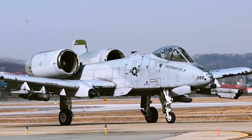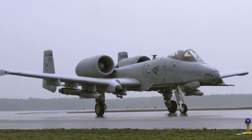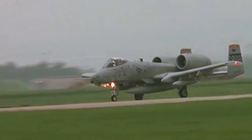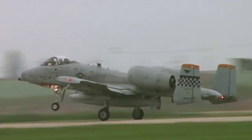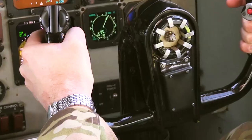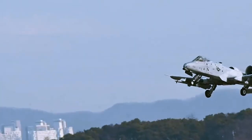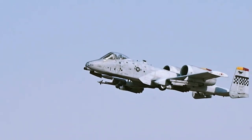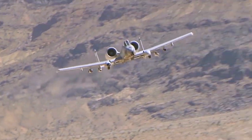The A-10's engines are also mounted high on the fuselage, which provides several benefits. It allows the aircraft to fly at lower altitudes without the risk of ingesting debris or foreign objects into the engines. It helps to protect the engines from ground fire. The aircraft's cockpit and engine nacelles are heavily armored and can withstand direct hits from small arms fire and even some types of anti-aircraft weapons. This armor, along with redundant systems for critical components, allows the A-10 to continue operating even after sustaining significant damage in combat.